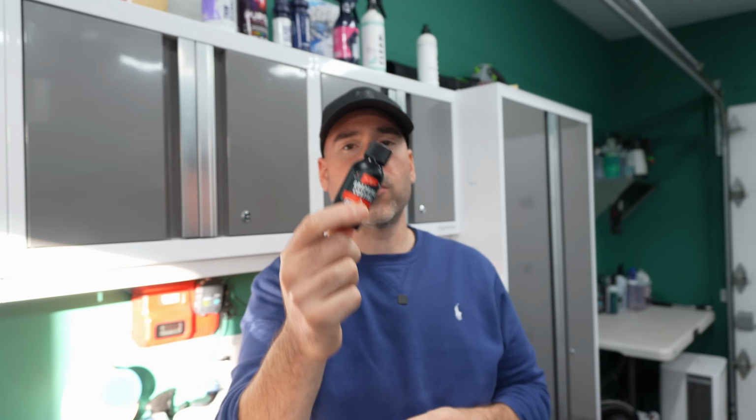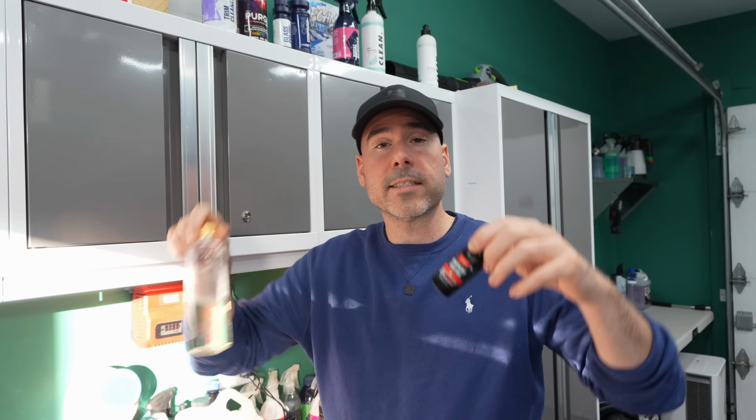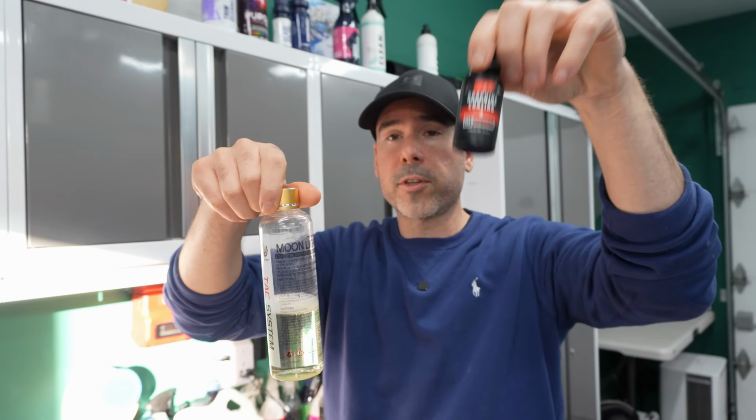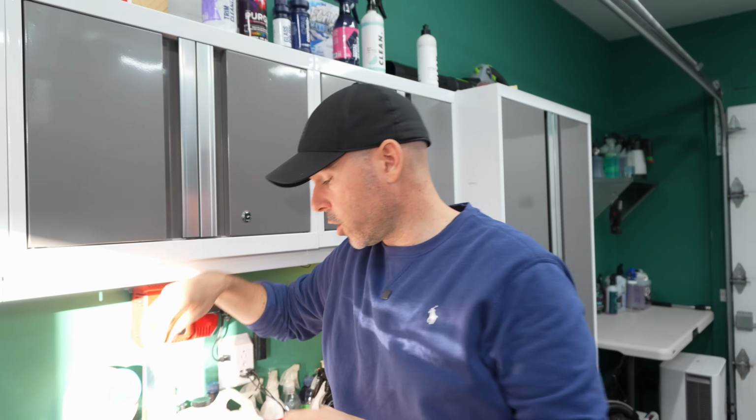Since this is so cheap, you can do many cars with it, and it's actually a stronger coating than the Moonlight. I still consider those two as entry-level ceramic coatings. So I prefer to use this one. If you have many cars coming in, it's going to be a good choice as well.